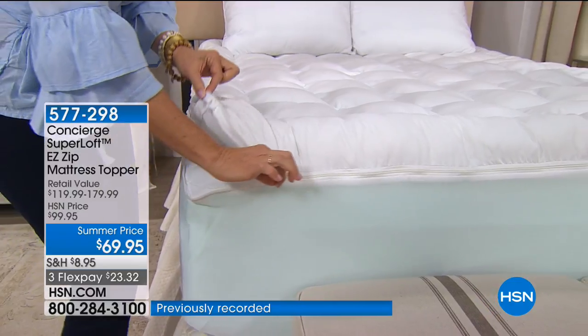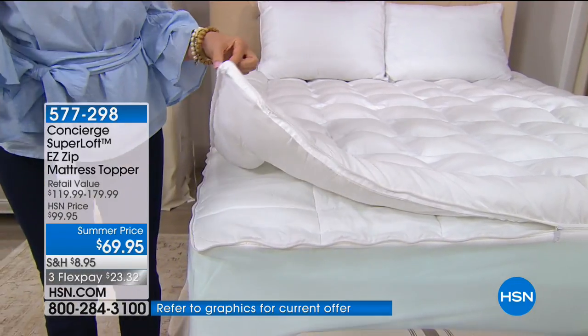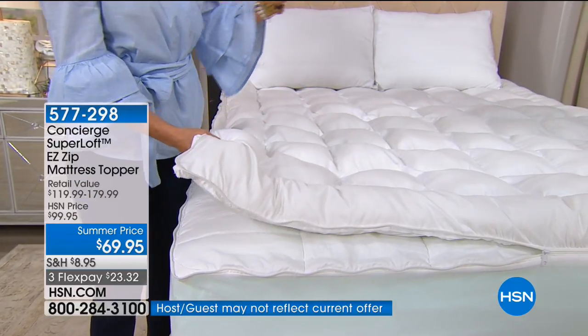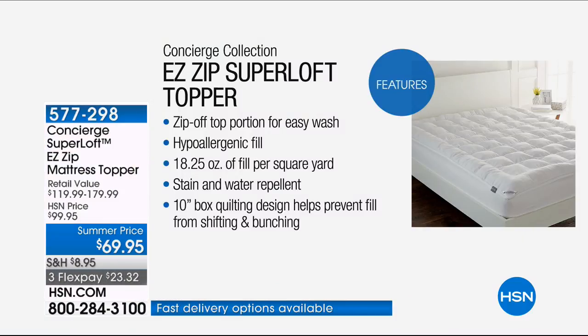So we came up with this really unique design. It's a four-sided zipper. It goes all the way around. So now instead of washing your entire mattress pad, you can simply zip off this whole top portion and throw this in the wash. Meaning, every time you change your sheets, you could wash your mattress pad, right? Now, Ellen, you cannot tell me that anybody watching who is looking for a mattress pad would see this versus a standard and ever select the standard.